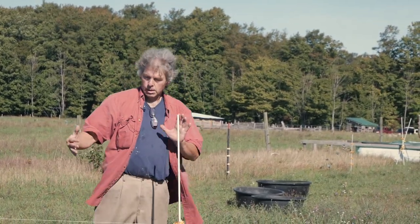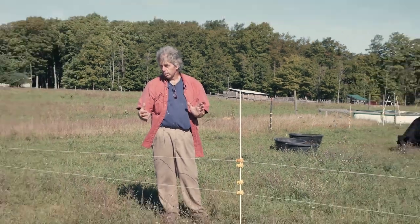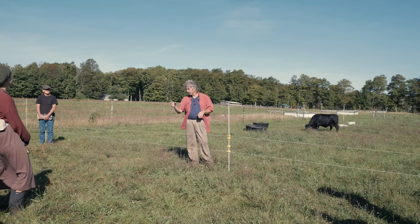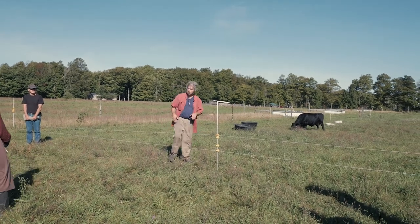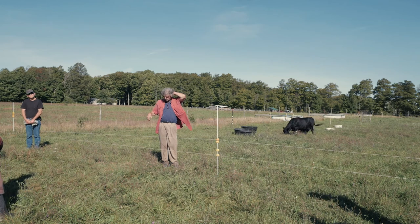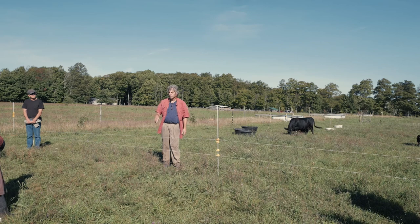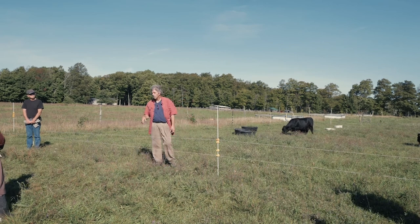If you can choke your paddock down tight enough, they're going to stomp it into the ground and it's going to decompose. And the bugs in the soil have something to eat. So, cool. So, it's a bad plant. It's not a good plant. It's a bad plant. Big deal. I'm not going to come out here and pull it all out.